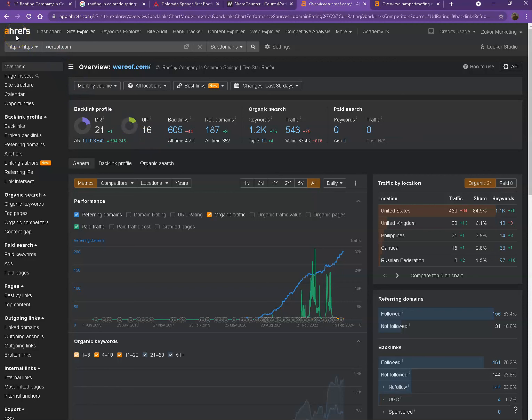This is Ahrefs, one of the paid tools that we're using for us to have some more information on the back end of your website. Let's go ahead and talk more about the numbers. So let's start off with DR. This is actually the level of trust that Google has in your website. UR would be the strength of your website.